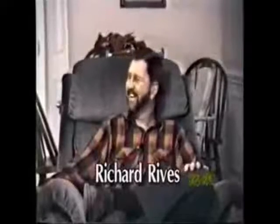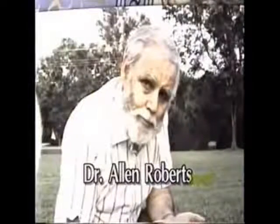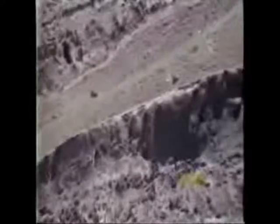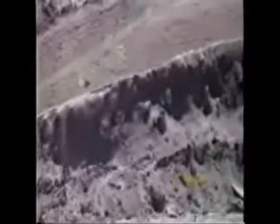A few months later, in August of 1991, Ron, Richard Reeves, Marv Wilson, and Dr. Alan Roberts of Australia met with several authorities in Ankara to request a permit to excavate. Dr. Roberts had contacted Ron in 1990 and expressed a serious interest in the site. Ron had provided him with details of the research, which Dr. Roberts studied carefully. He visited the site alone in 1990 and, like Dr. Shea, believed that an excavation was necessary.